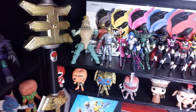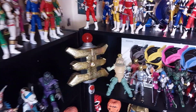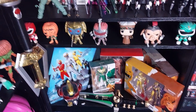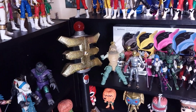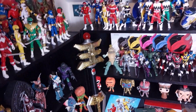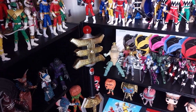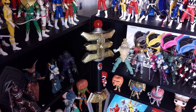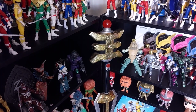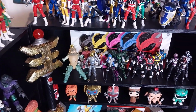And then can I go into the right? Obviously the Gold Ranger dagger. Dagger? Staff. I'm thinking of dagger because I know the Green Ranger one's right there. But yeah, the Gold Ranger from Zeo, which was great. That would have been when Toy Biz still had it, and that was the last stuff they were doing. It was the Legacy line, I'm pretty sure, and it was great stuff they were doing.